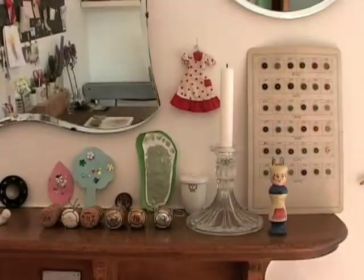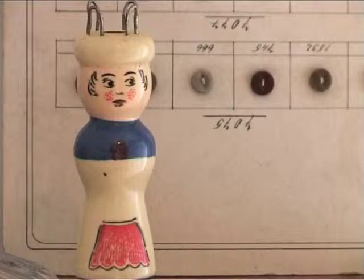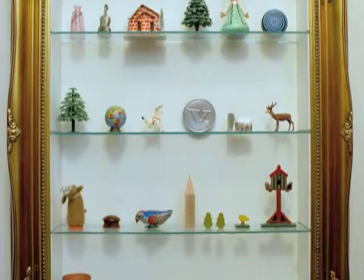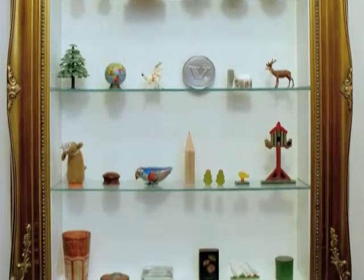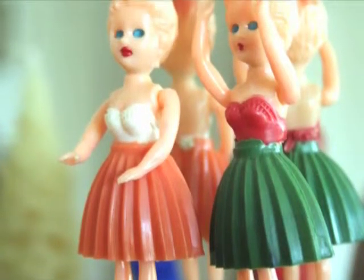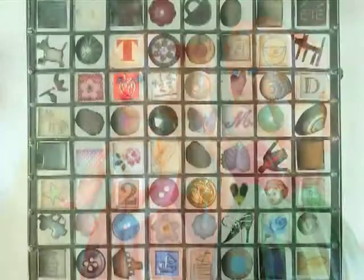Well, my work's inspired by collections I have around the home and collections I actually use in my work. These tend to be mainly vintage items that are sometimes quite kitsch or miniature, quirky, just lots of different bits and bobs that I've collected over the years and I still am collecting.